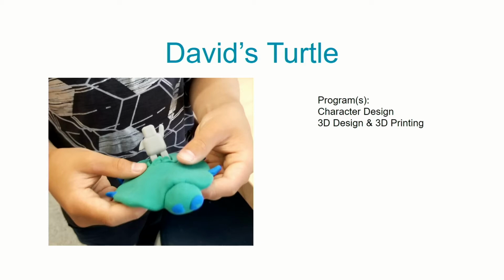Look at that guy. He's got this big shell. He's got his little turtle hands, his little turtle feet. Fantastic. He's got one eye that's a little bit bigger than the other. And actually, people say that usually one eye is slightly bigger than the other. So maybe that's where he got the idea.